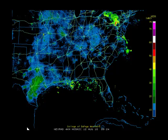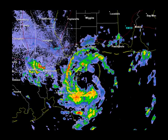And we have a frontal boundary. It's going to be dropping on in, and I wanted to show you this. Look down here in parts of Louisiana. That's the old remnant circulation of what was Tropical Depression number 5, and it really tightened up here as it approached southeastern Louisiana. Now, it's not a classified tropical system, but it's a very well-defined low pressure that's causing some rain and storms, and rain will be a big problem in parts of Louisiana, Mississippi, Alabama, and western Florida over the next several days.